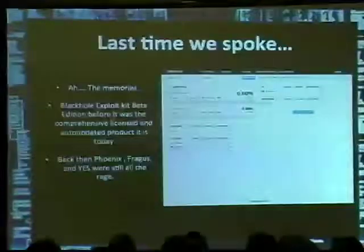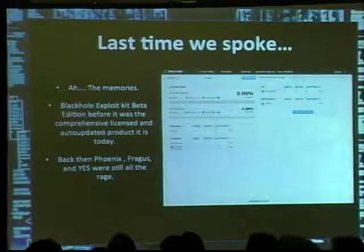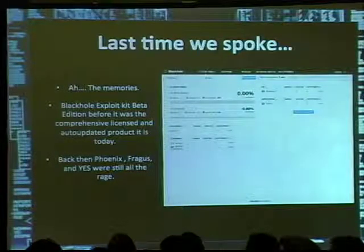Today, it's one of the primary exploit kits in use. Things like Bitcoin didn't exist. Peer-to-peer cryptocurrency as a concept has emerged within the last 2 years, and Adobe products in 2010 were the most vulnerable vector. That has also now changed. And here, just a bit of nostalgia. Here's the Blackhole beta kit from 2010, before it was publicly on the market, before it was the comprehensive product it is today with licensing and automatic updates and all that stuff. That was back when Phoenix and Fragus and Yes were still the main exploit kits circulating in the underground.